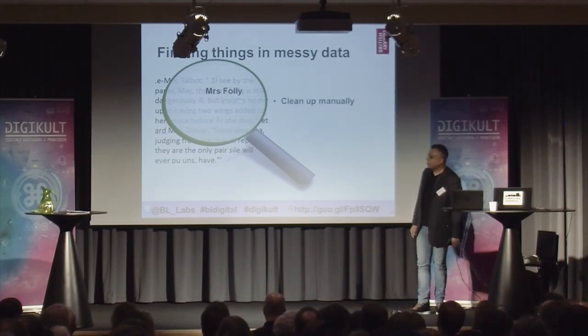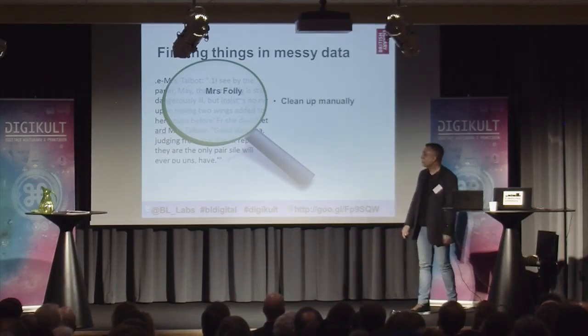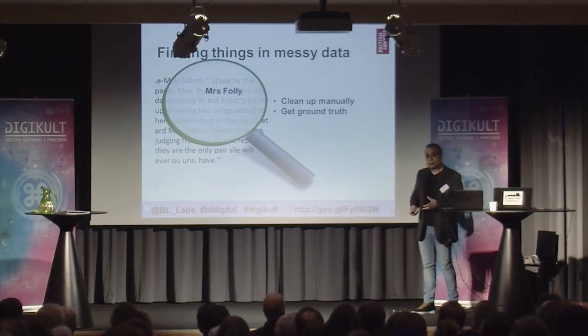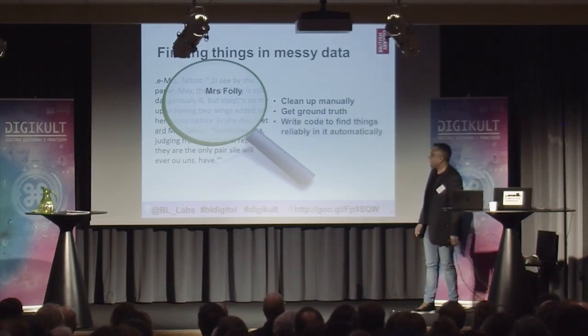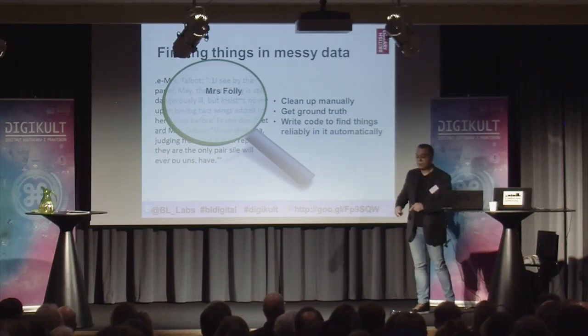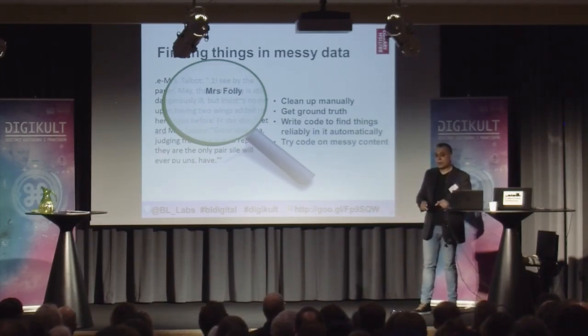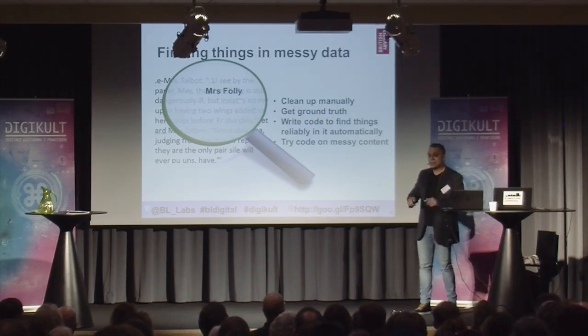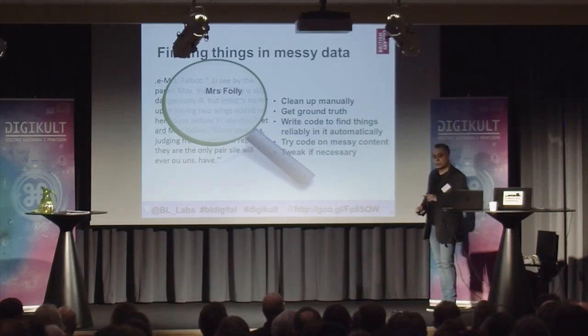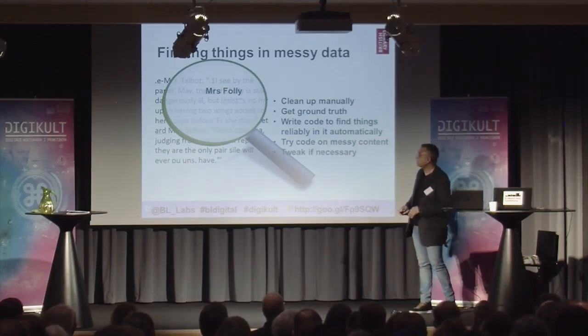This is a typical pattern that we've been following in Labs. We clean up a little sample of the data. We get what we call ground truth data, so we say, that's good data. Then we work on writing code to find things in that data reliably. Then we try, using the same code, to find it in the messy content, and then we tweak it. That's a typical research pattern we've been following. So I'm now going to show you two examples where we've done that.